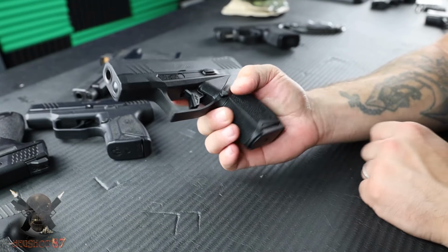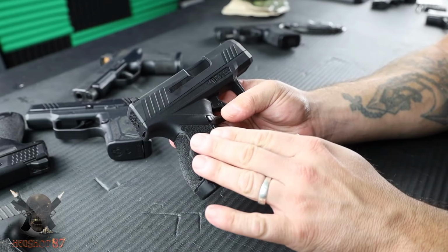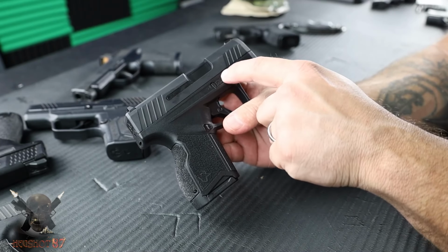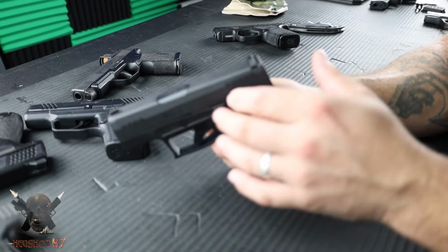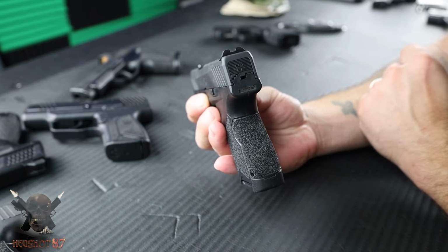Super responsive magazine release there as well. And a semi-aggressive type grip texturing, front and rear slide serrations. They also do give you a little bit of a stippled area right there for your thumbs to be rested on. So that's pretty cool. And then pretty basic sights, blacked out serrated rear sight and a white dot there in the front.